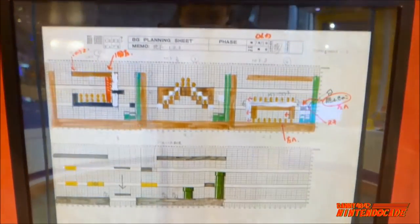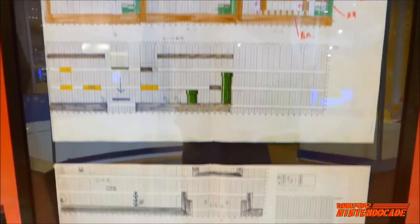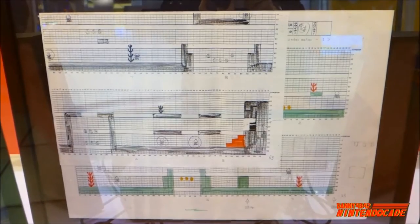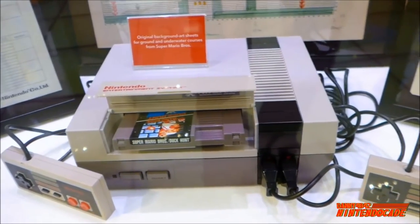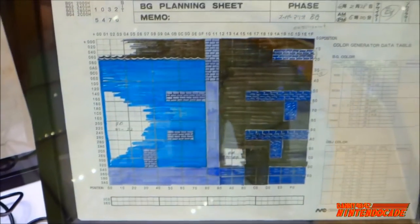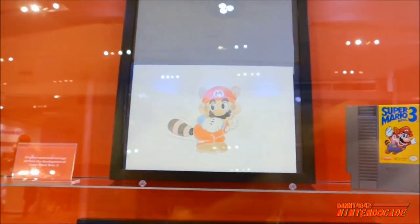Both Shigeru Miyamoto and Takashi Tezuka had to manually design the layout of stages and input data based on those drawings. The design process starts with hand-drawing the layout of the stages on graph paper, and then subsequently handing those drawings to the computer programmers, who in turn converted those drawings into numerical data. It is a lengthy process in which only after the program is finished processing the data do they get to see the finished course, within a day or so.